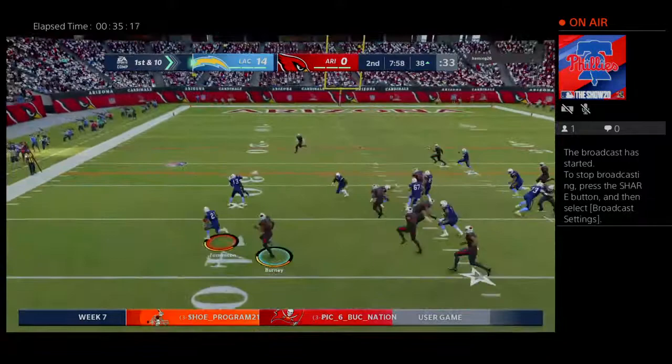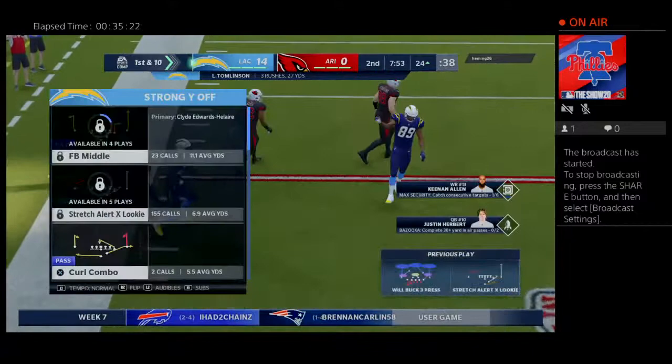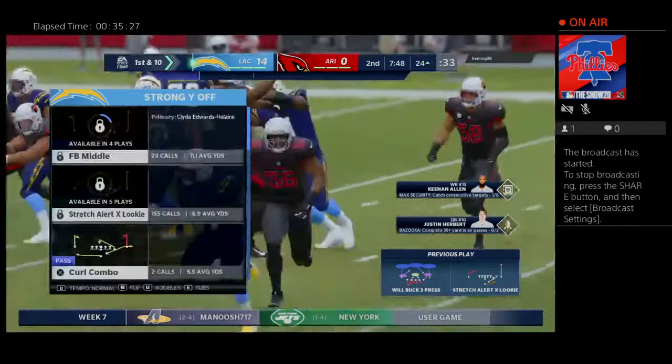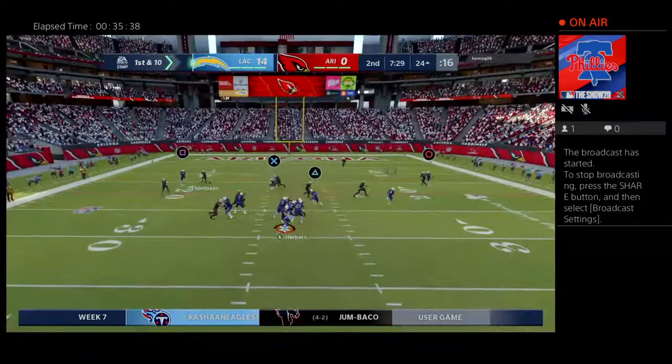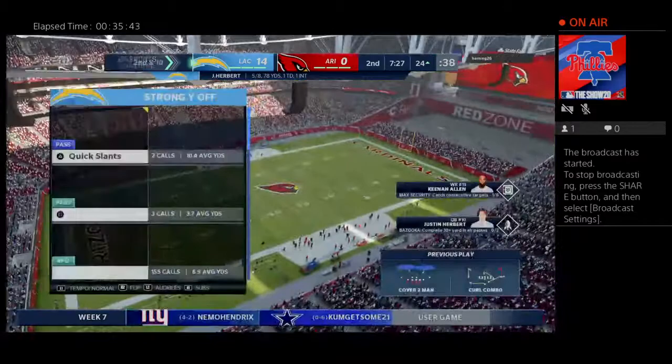And brought down, but not before they're inside the 25. A 14-yard gain there as they look to improve this 14-point lead. First down, Chargers. Back-to-back good plays have them on the move on first down. Now it's Herbert. And that's going to be incomplete. Too tough to hold on to that one.